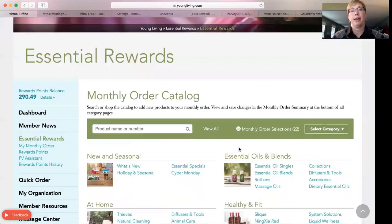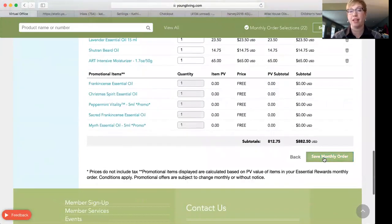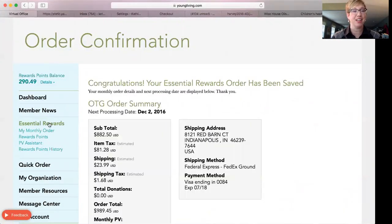Oh, I haven't saved. It's great. You guys don't know how good you have it. This has all changed in the last year or so. They alert us to everything now, and your order hasn't been saved. If there's something in your cart that drops off, you're going to get an alert. Sometimes you get an email.